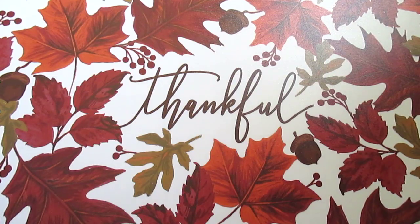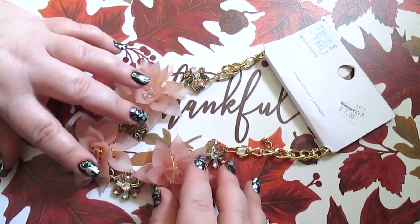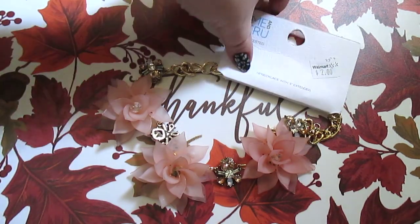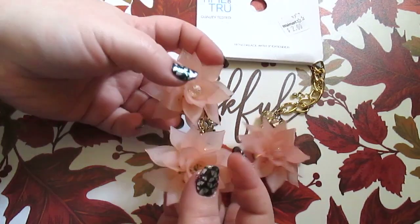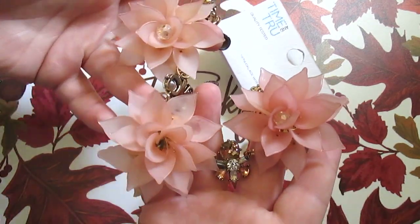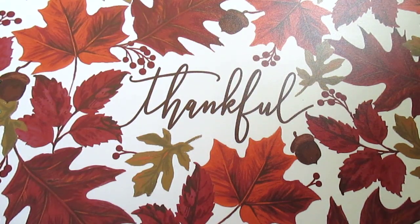I also found other stuff on clearance, like jewelry. Got a bunch of jewelry. I only picked one necklace though, because I just really liked this necklace. It was $2. I saw everybody hauling dollar jewelry. I didn't find any dollar jewelry, just $2. But look how beautiful these flowers are. It's such a statement piece, and I like to wear V-neck or scoop neck tees, and sometimes I pair them with leggings and statement necklaces. So yeah, I am excited for that necklace.